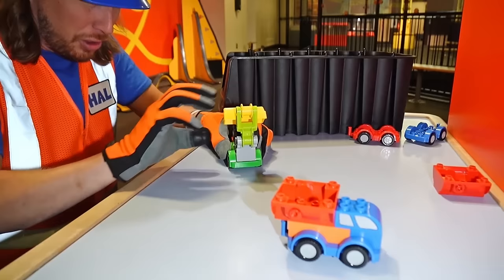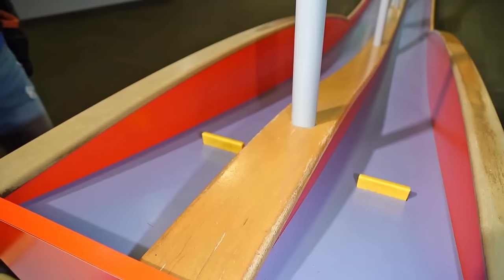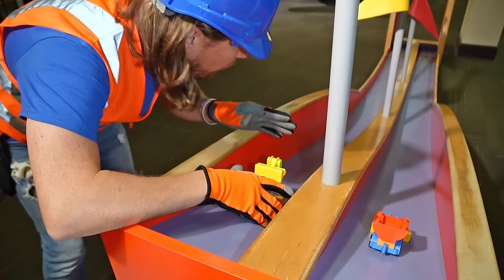So maybe we can race both of these. The construction vehicle against a dump truck. Oh yeah, come on, let's go. All right, let's get our vehicles lined up here. Oh, they have these really cool bars. Actually hold your vehicle in place before it goes down the track, and it makes it an even race.